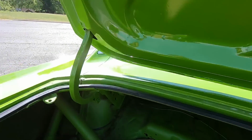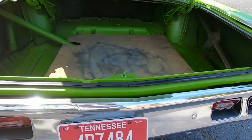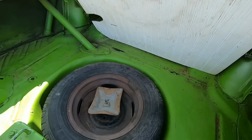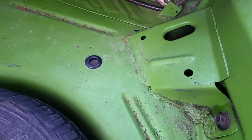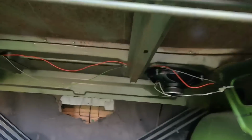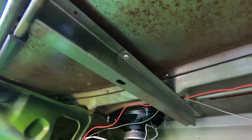The weather stripping actually looks like it's been replaced. A little rough spot right there in the corner. Not too bad in the trunk. You can see it's got little spots showing up here and there. I mean, it is a 71 model, so it's not gonna be perfect, but it is solid for the most part. What I'm seeing here, got to look up under the package tray, make sure it's not rotted out. It's not. Looks all right.